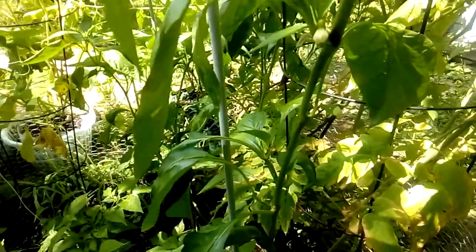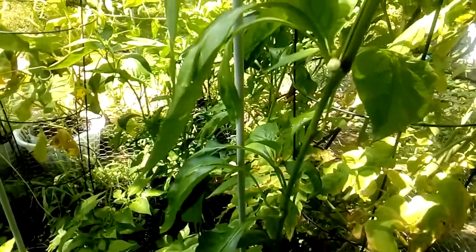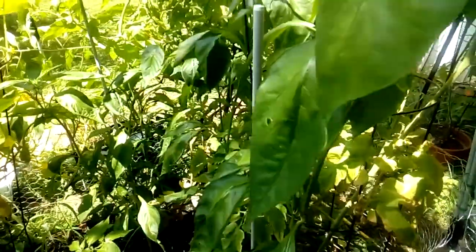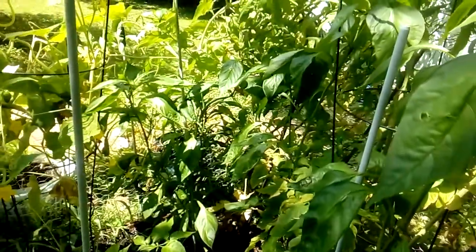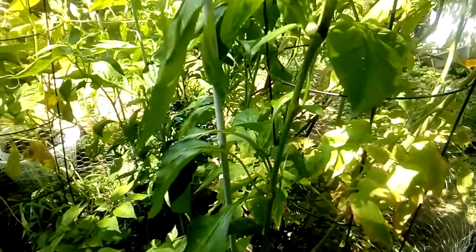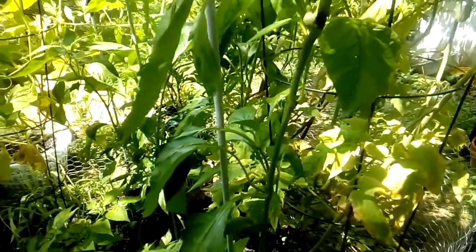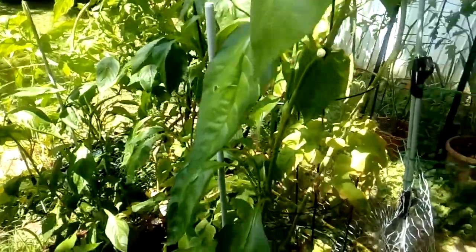And then here is our, of course, bell pepper, and it does have flowers. We have not had a single bell pepper, but we're doing some different things. I put some calcium and some Epsom salts. Hopefully that will help it to do a little bit better. It's struggling, but we'll see about that.